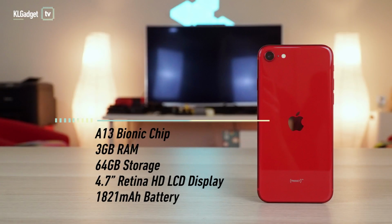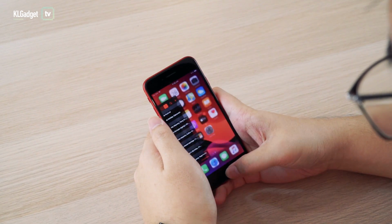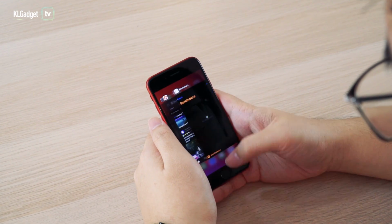So let's jump into hardware. The big hype surrounding the iPhone SE is that it packs an A13 Bionic chipset, the same one you'd find on the flagship iPhone 11. And yes, the phone performs great, it's snappy and responsive, multitasking is a breeze and games run well.